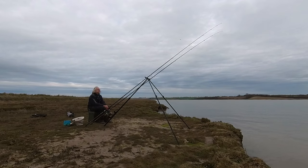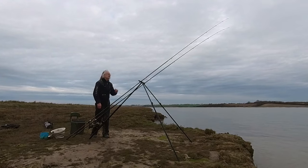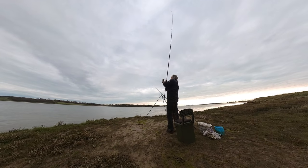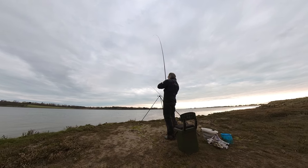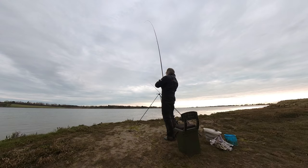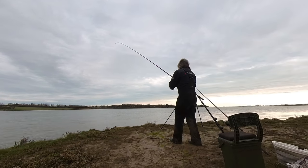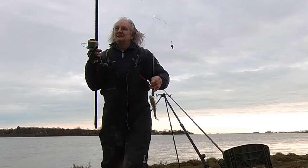Once again, it was very quiet and things weren't looking good. However, to my surprise, I then noticed a tiny little knock. I decided to wait to see if it would develop. Another little knock followed, which I decided to hit. I didn't think I had anything on until there was a splash on the surface. To my relief, this whiting was a blank saver.